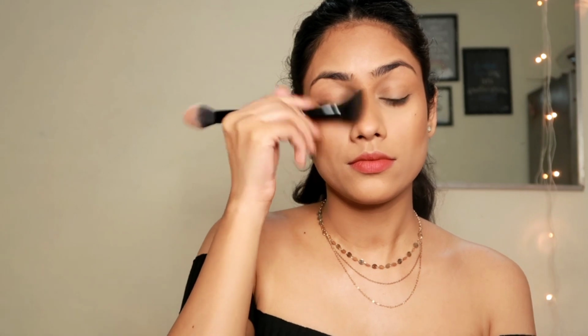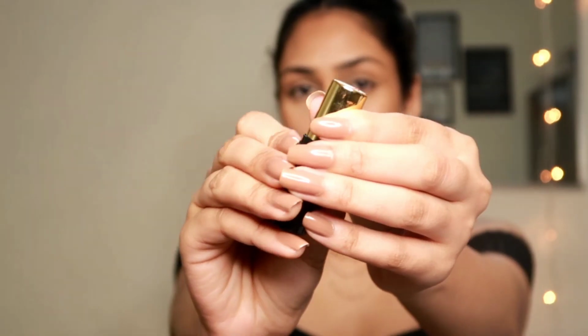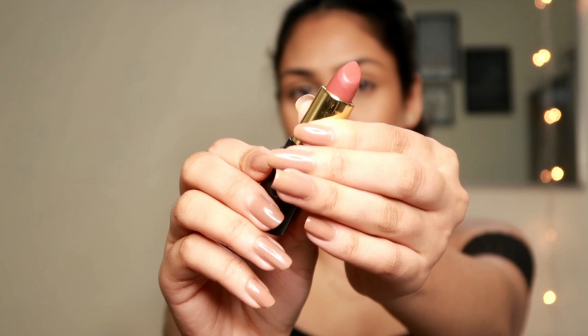I just enjoy doing makeup so much. It just instantly makes me happy. I'm just gonna use the same brush and the same bronzer to contour my nose. I like to contour my nose very lightly, so I'm just gonna run the sides of my brush on my nose, and you can see my nose is nicely contoured. That's the amount of contouring I like on my nose.